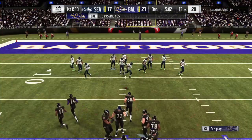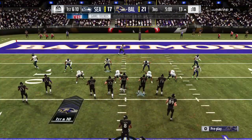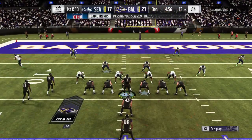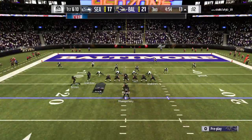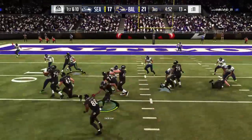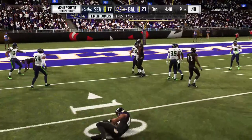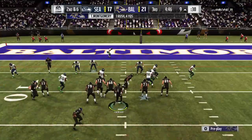So how about this for field position after the big play? Inside the 15 now as they come up on 1st and 10. Now a give running left with Montgomery. And he's going to get about 4 down inside the 10 to the 9.